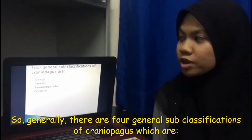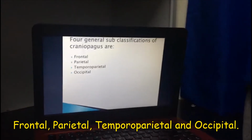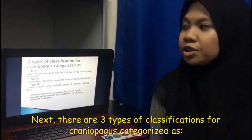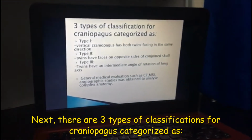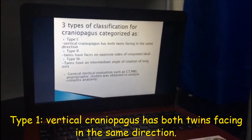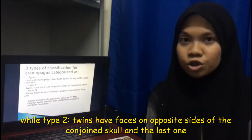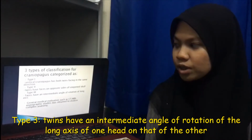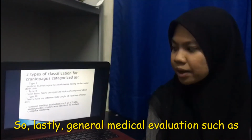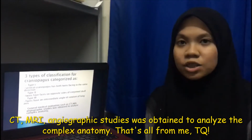Generally there are 4 subclassifications of craniophagus, which are frontal, parietal, temporoparietal, and occipital. Next, there are 3 types of classification for craniophagus: Type 1, Type 2, and Type 3. In Type 1, vertical craniophagus, both twins face in the same direction, while in Type 2, twins have faces on opposite sides of conjoined skulls, and in Type 3, twins have an intermediate angle of rotation of the long axis. Lastly, general medical evaluations such as CT, MRI, and angiographic studies were obtained to analyze the complex anatomy.